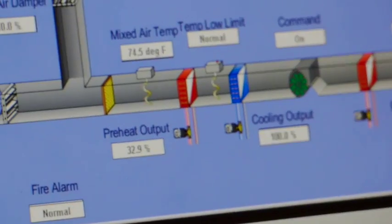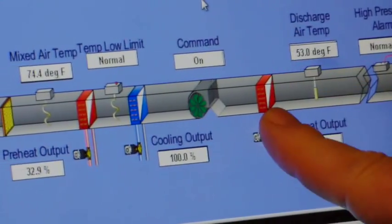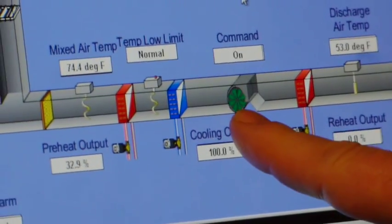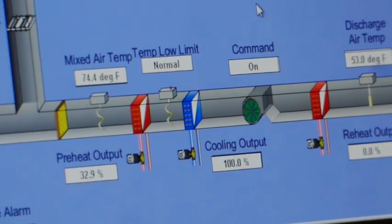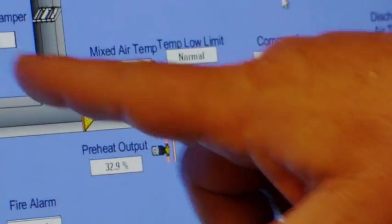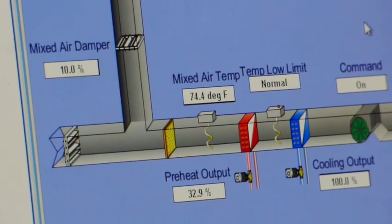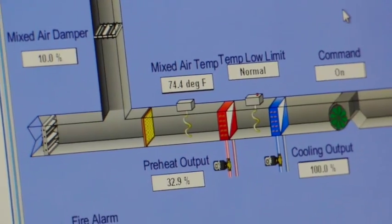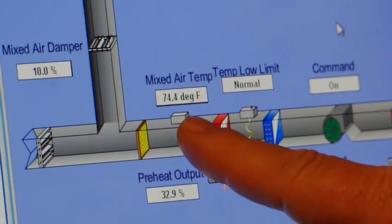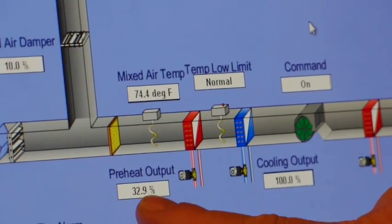Here you will see the three boxes that we have. We have a heating coil, cooling coil, and a reheat coil. And you have a fan in between. So what's happening is it's calling for cool air. The mixed air temp coming in is 74 degrees. That's counting the air in the building and the air from outside. You put those two temperatures together, that gives you the mixed air temp. Here it's got a preheat of 32%.